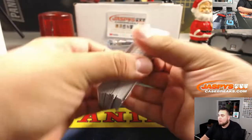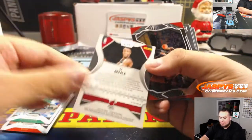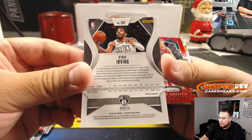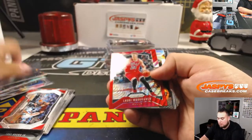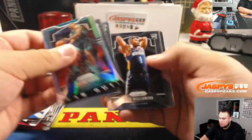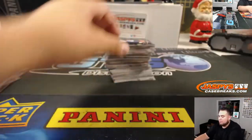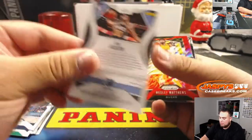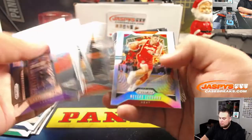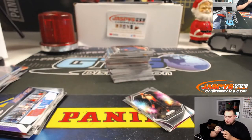Alrighty, guys, last box. Pikachu number 5. Good luck. Cam Reddish silver. Here's an Okpala. For the Heat. Kyrie Irving, /149. Zion base. Jaren Jackson, /199. Dylan Windler for the Cavs. SKS with the Cavs. Got them in a team random.